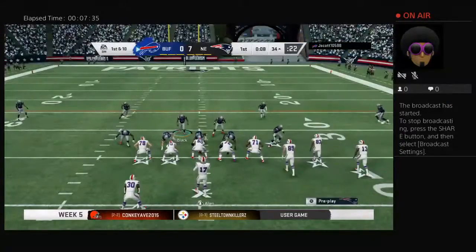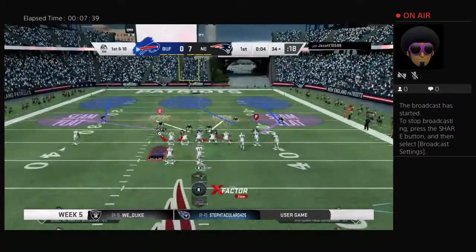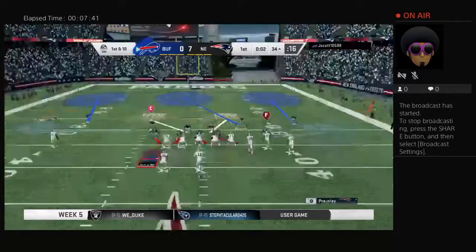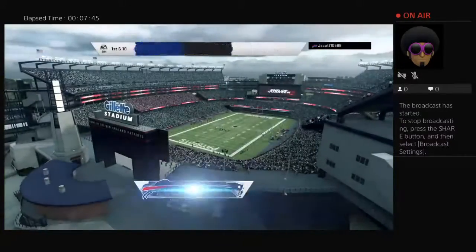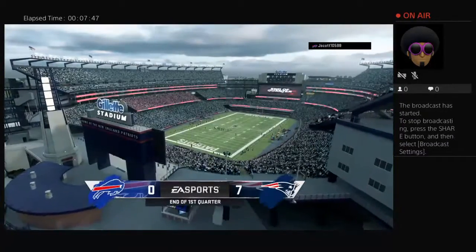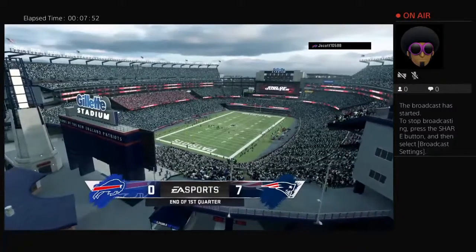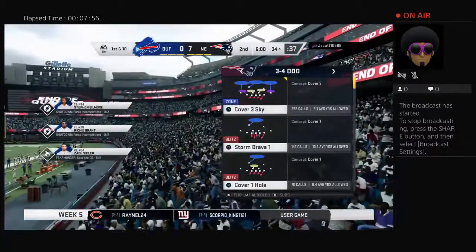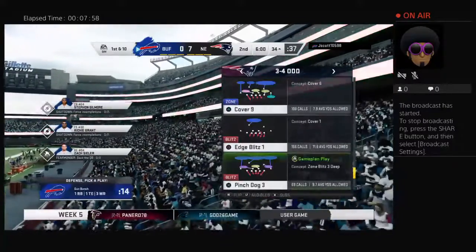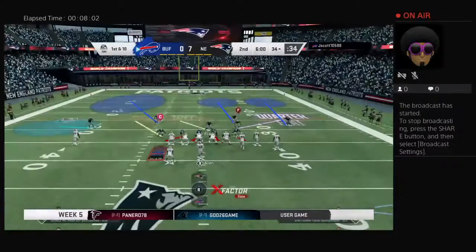So the big play changes the complexion of things. Here's 1st and 10 just outside the 30. Let's get off the field. After 1, 7-0 on EA Sports. From the 34 now, here's 1st and 10.